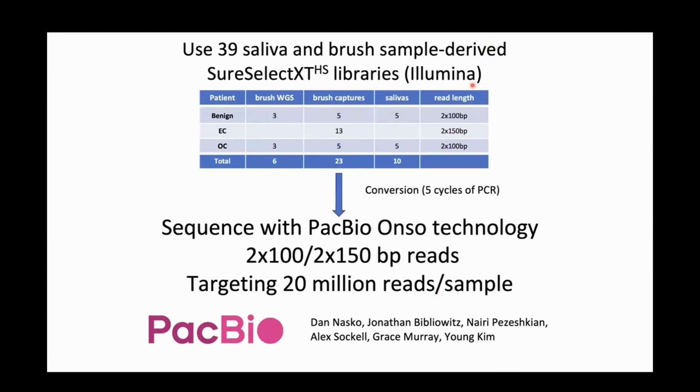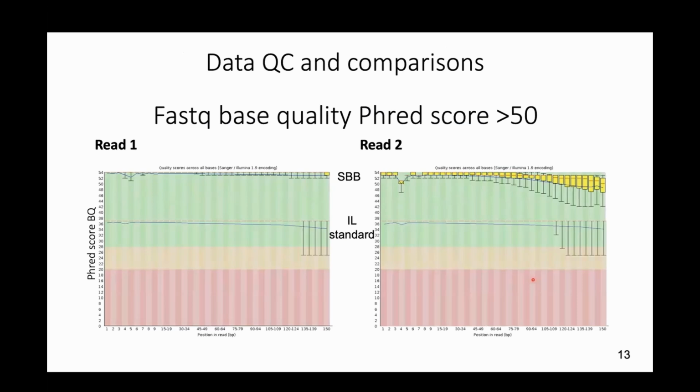So in order to do that, we took 39 samples derived from saliva and brush from both benign conditions, endometrial and ovarian cancers. These were captured using the SureSelect HS from Agilent and sequenced in parallel, on the one hand in the Illumina NovaSeq 6000 instrument, but as well in the PacBio ONSO, following a conversion of the original Illumina libraries into the PacBio libraries. And again, aiming for 20 million reads per sample as usual.